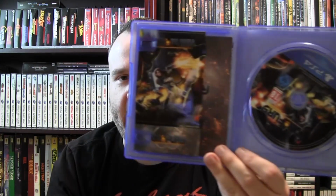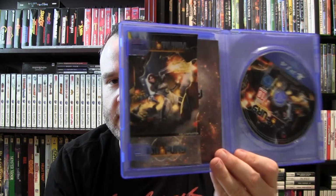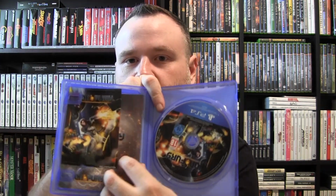Though the physical is kind of worthless because there are multiple patches you need to fix major issues, but it does have, I guess, a little art book manual type of deal. You can see right there, and some stickers which I'll never use. But yeah, I got it, whatever. Let's move on.